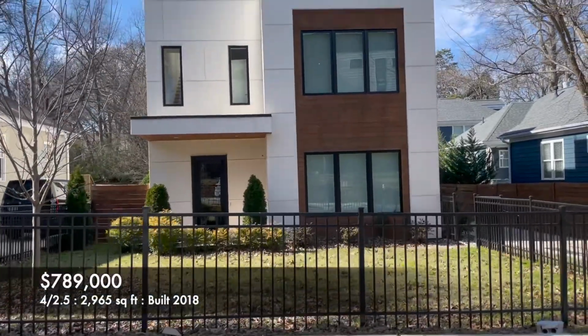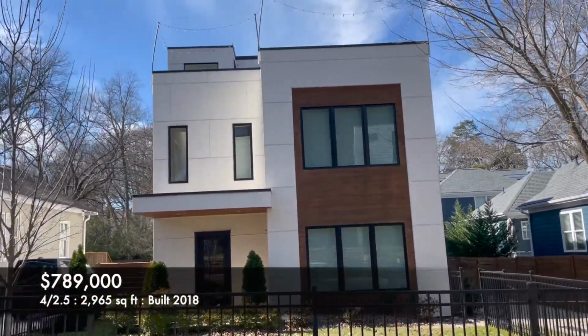But you guys, here I am at our second stop already. It was just right around the corner. You got this nice little Craftsman on the corner, and then you've got this modern here that sold in just 11 days, and it sold for $789,000. It was a 4-bedroom, 2.5 bath, just about 2,900 square feet.